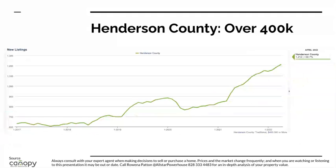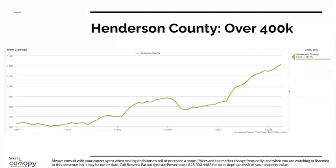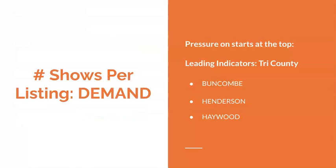Let's look at Henderson County, again over 400,000. This is a 5-year period since 2017. As you can see, the supply is going up. If we go back in Buncombe County, it's gone up nearly 19%. In Henderson County, it's gone up nearly 31% in terms of new listings that are coming on right now. And then we look in Haywood County, that's gone up by 33.4%. This is new listings coming on over 400,000.